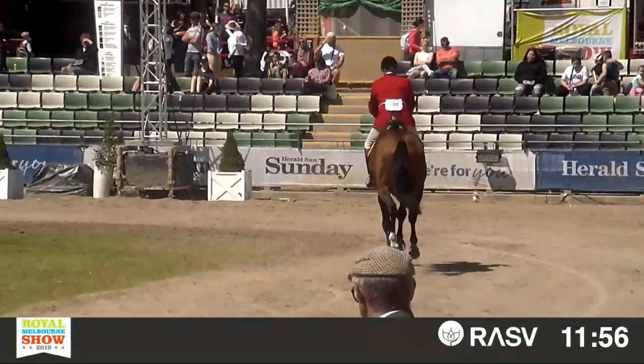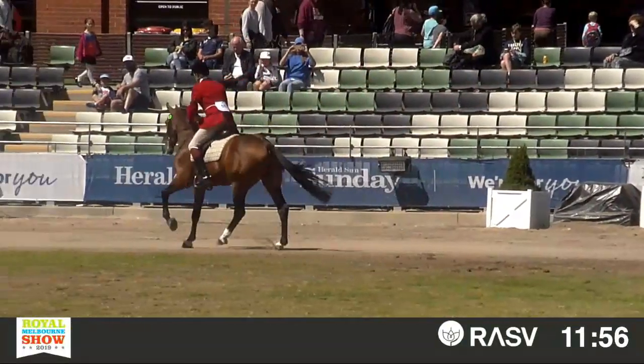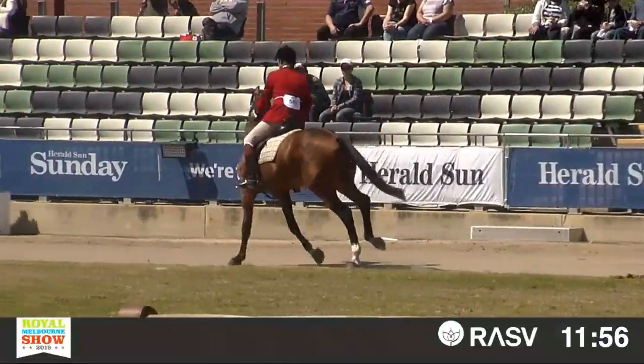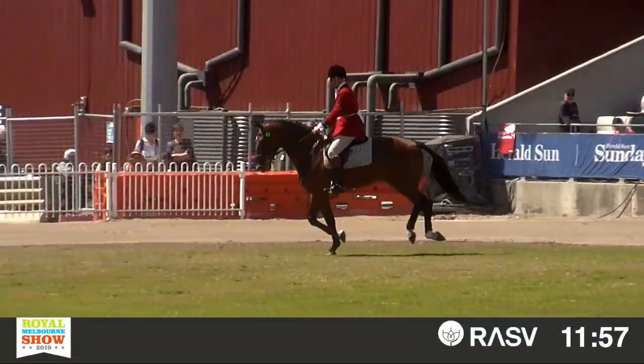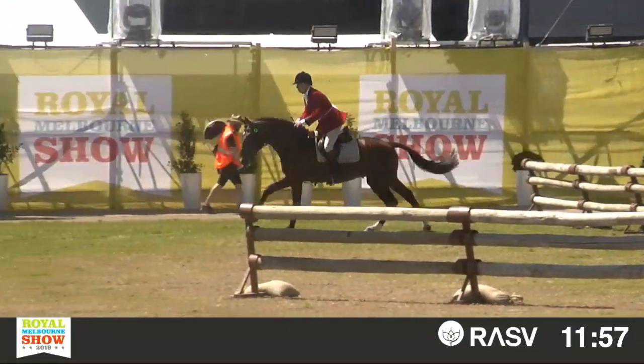Just about to head off in his warm-up half lap. And as we said before, Casey, we saw him on the flat earlier in the show. Let's just find out what he's like over the fences very, very soon. He's having a bit of a good look at the grandstand at the moment. Well, I was interested to say, when we saw him the other day, he was back down this end. So it's interesting to see him there having a little look.